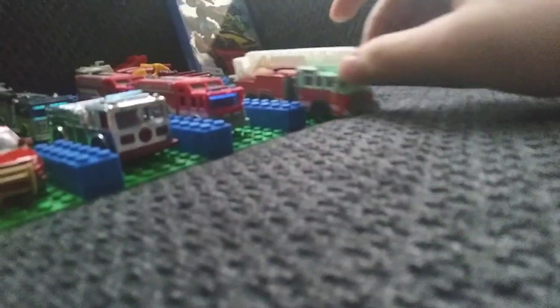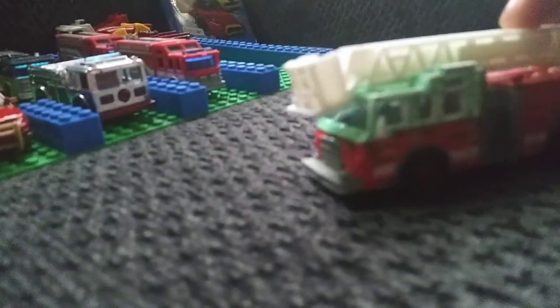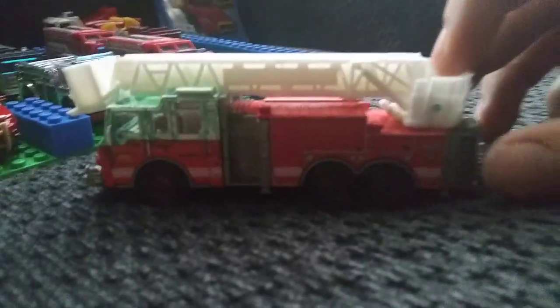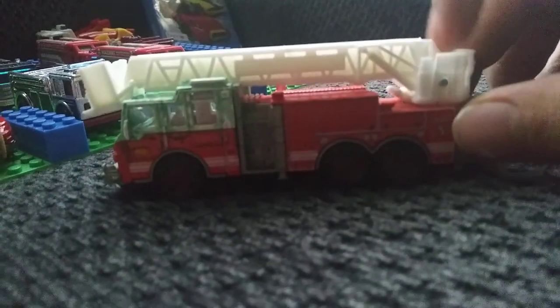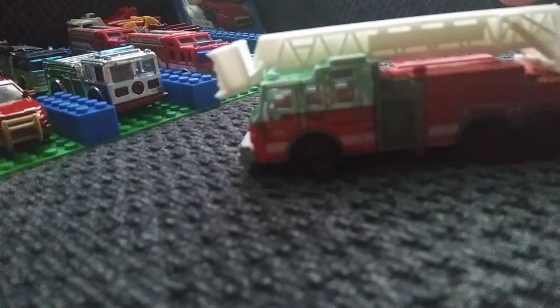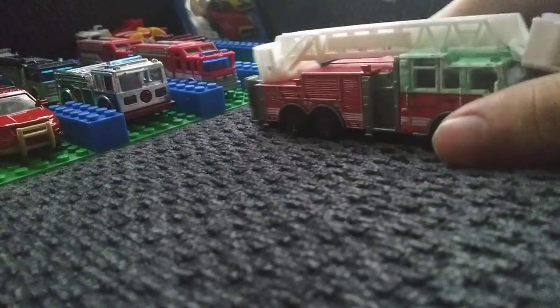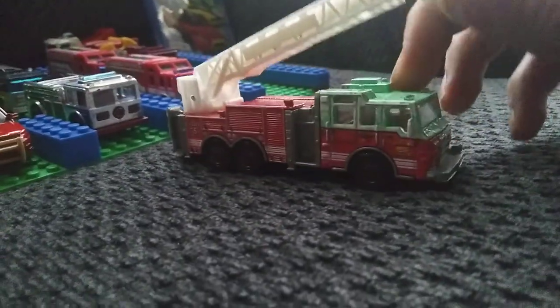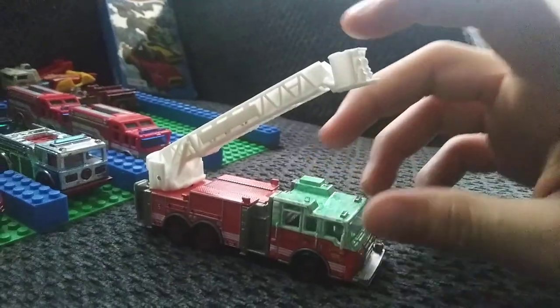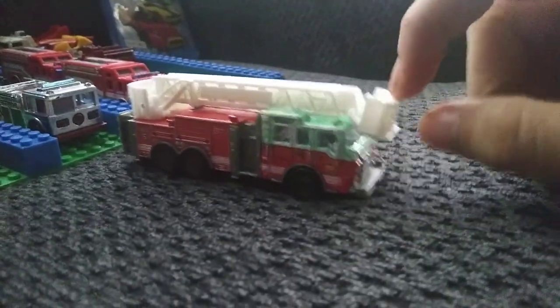We got tower ladder 5 over here. This goes on any call: cars, fires, trash fires, not brush fires, tall building fires, especially house fires, technically. Car accidents, everything. So this is our tower ladder. It goes up, but I'm not going to put it up because the bucket will fall off.